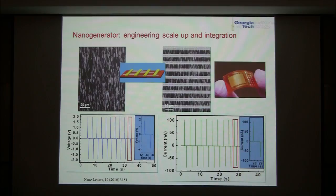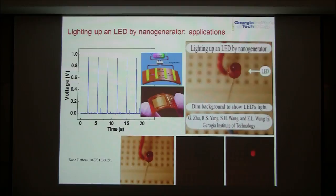So this was the integration. I used this kind of device here. It's about 1 centimeter or so. And we were able to drive a single LED light as a flashlight here, which was the first time a piezoelectric nanowire generated power and drove an LED, back in 2010. But this gives hope for future research to continue to scale up this kind of power generator, from material synthesis to device fabrication to measurements.